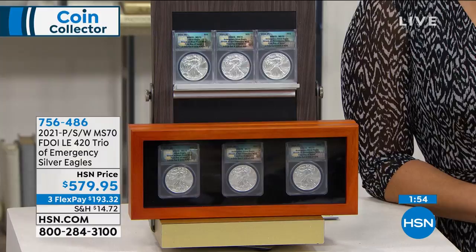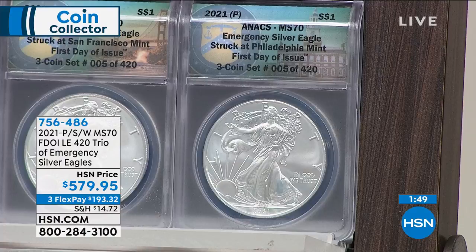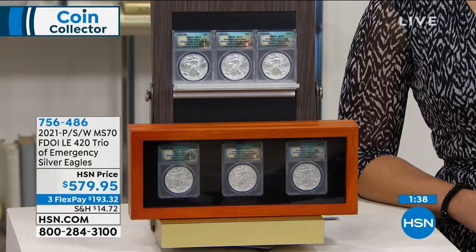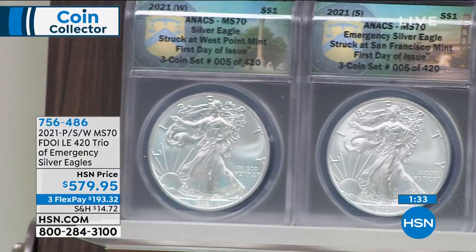A quick story. A coin dealer that I've known for 25 years. I call him and I say, S-Mint, I need boxes, because you can only get these emergency productions if they come in sealed boxes. Then the box numbers have to match up. Then you have to send a sealed box to the grading company to try to get graded S-Mint coins by themselves, because we're out. If you look on HSN.com, all our S-Mint coins by themselves right now, all the NGC coins are sold out.